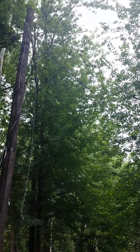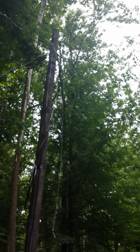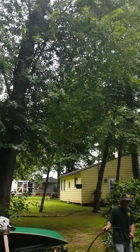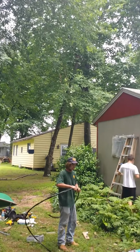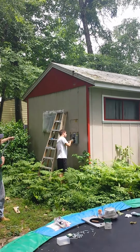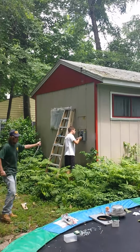The service drop is coming across from this pole. We gotta have at least 15 feet from there to the house. And we can't get to 15 feet without putting a 2-inch rigid conduit up the side of the house.